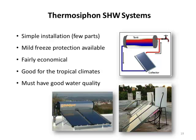The economics of these systems is pretty good. It's in the middle of the range, the lower to middle part of the range. We'll talk about cost at the very end here. And also, it's important with these types of systems, as with batch heaters, that the water quality be good, because it's fresh water flowing through the system and the system gets hot. You can get scale deposits and lime deposits, which can clog up the riser tubes.